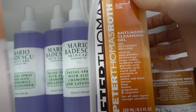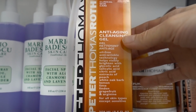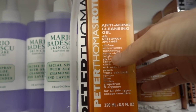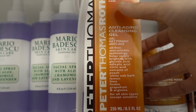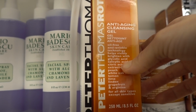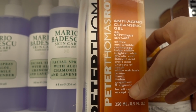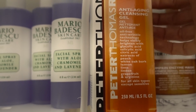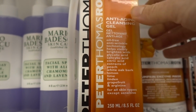Likewise, stay away from this anti-aging cleansing gel. This is like what goes on in your stomach after you've overindulged in mimosas at those bottomless brunches, okay? It's like a ton of acids illogically formulated together. They're probably ineffective at that pH in a cleanser. I mean, come on. Salicylic acid is the only one in there that has a shining chance at helping in a cleanser, and glycolic acid, not so much. And all of this, grapefruit, lime, lemon, white bark, peach. What is this? Yeah, this is mimosas and brunch, hashtag.